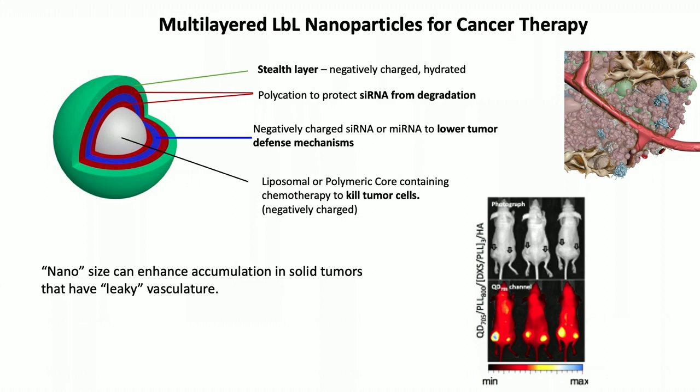Here you can see some mouse flank tumors, and we have quantum dots inside these nanoparticles so that you can see them accumulating in the flank tumors preferentially.